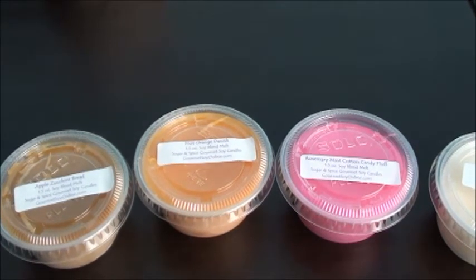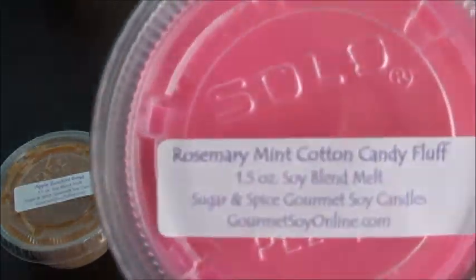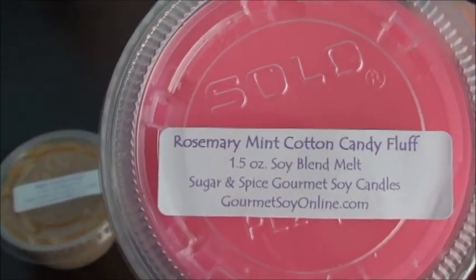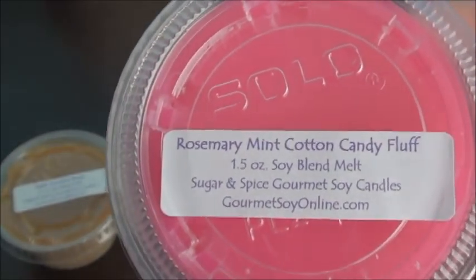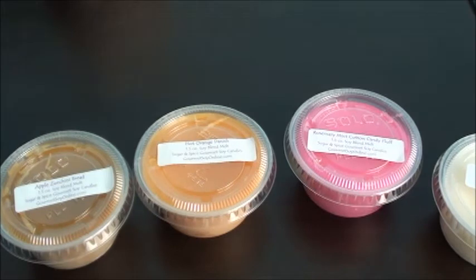Okay, one really cool thing about her website as well is you can custom blend up to 3 of her scents in your order. So like the scent shot, let's see, which one did I do? Oh, this scent shot right here. I did a mix of rosemary mint and cotton candy fluff. And so you can do that with up to 3 scents. So I could have technically added one more scent here, because I did rosemary mint and cotton candy fluff was 2, but you can technically do 3, which I think is really cool, because if you find a scent from another vendor that's a little bit harder to get, then that might be an option, to go custom blend your own with Sugar and Spice.